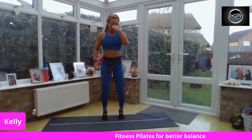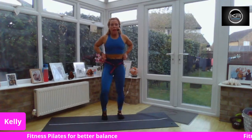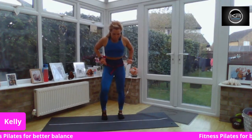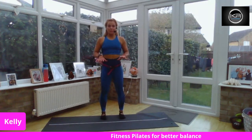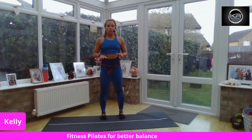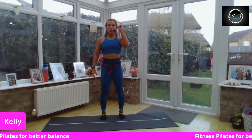Good work. So really let your feet release. Think about how they feel. Come back to your grounding points. Take a moment to get that connection. Take the feet wider if you wish. Take your focal point.